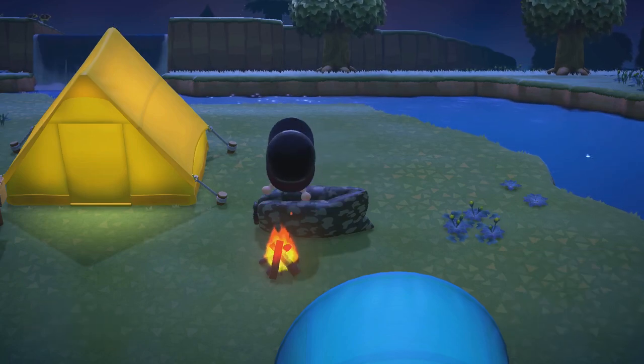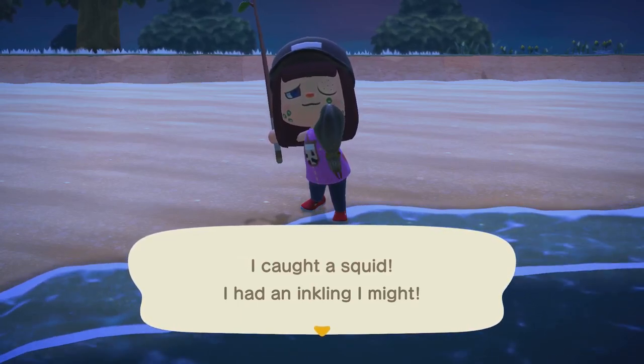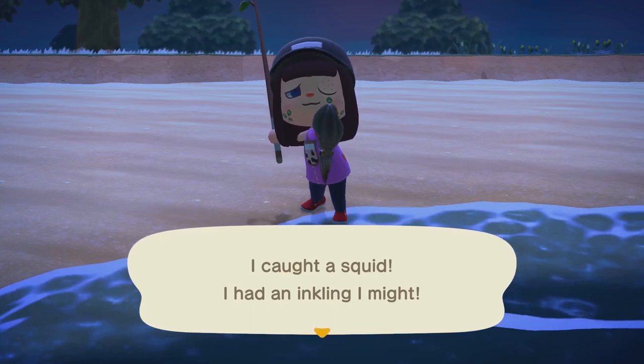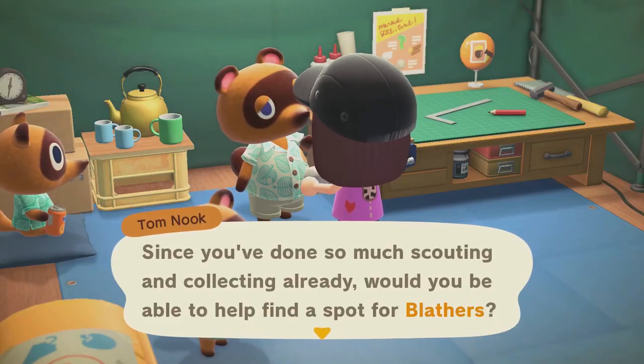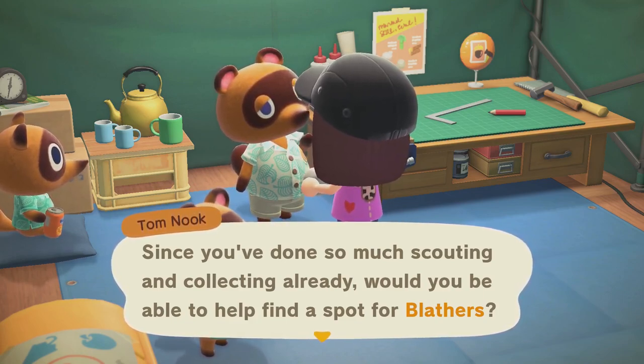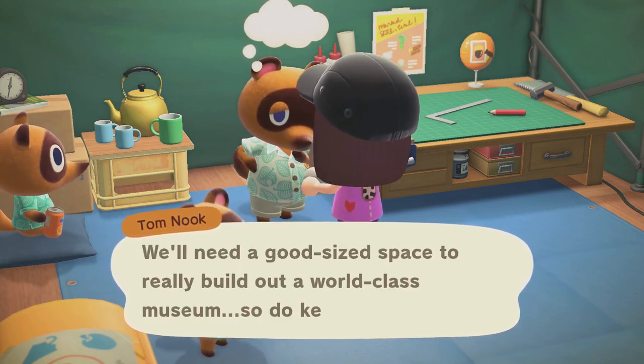That is so cute. Wow, Milky is just going around fishing and I caught a squid. I had an inkling I might. Oh, maybe we really could make ink out of it. That would be funny, wouldn't it? Lucky! Milky gave the squid to Tom, and so far we gave 5 creatures to him, and he said because this island is full of creatures, he's gonna call his buddy, a villager that will join us, and his name is Bladders. Oh, I'm so excited for it!